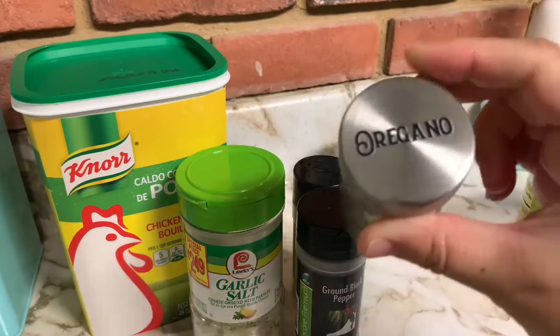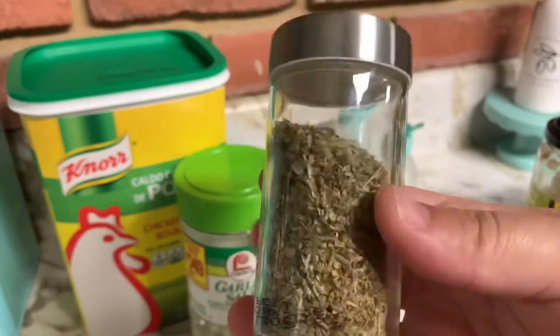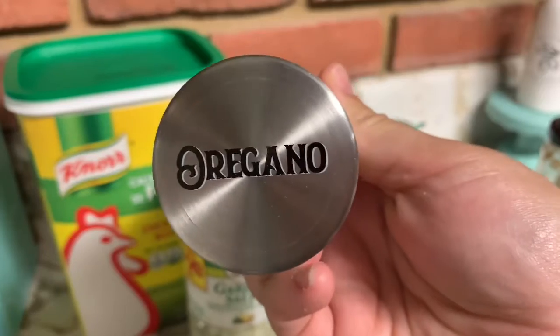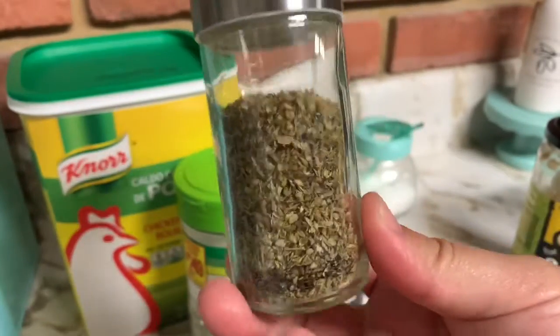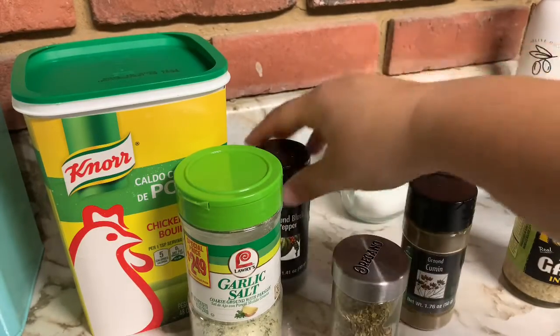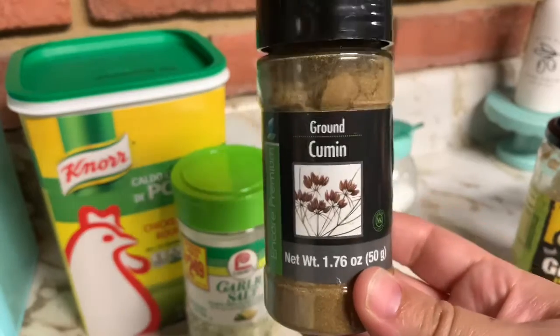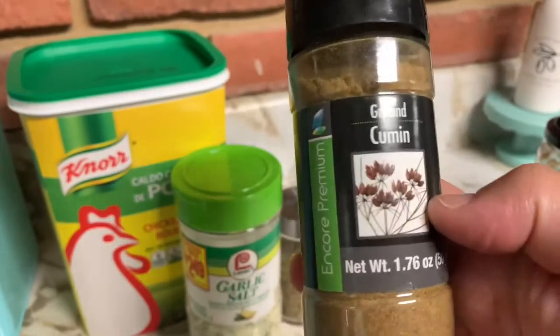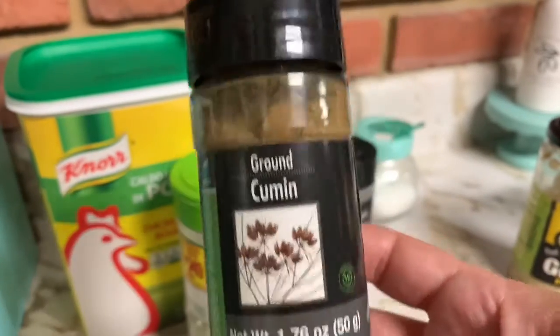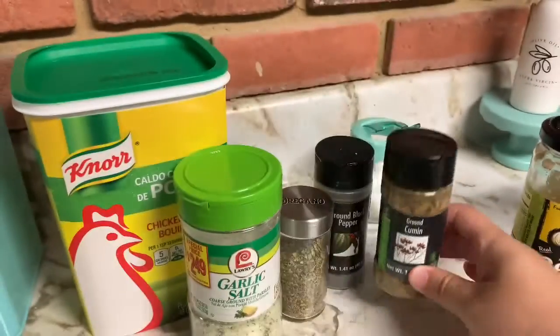And oregano. I use oregano a lot. I wish I had an oregano plant, that way I can always have fresh oregano. I might have my husband plant some of these, but dried oregano, I use it a lot in my cooking, and I like it in my soups. The one ingredient that I love to put, that just gives it a very good flavor, is cumin. This is the ground one. I love to use ground cumin on a lot of my dishes. It just gives it a very distinctive flavor and a good flavor. I like this a lot.